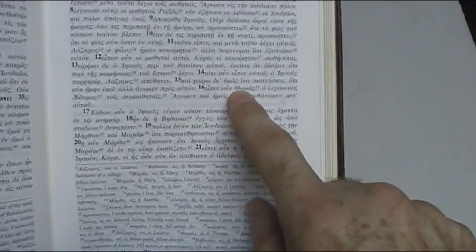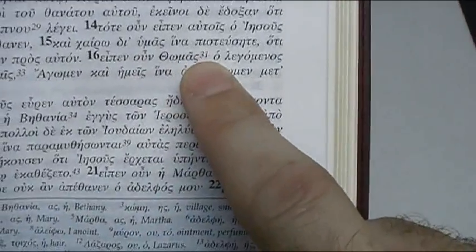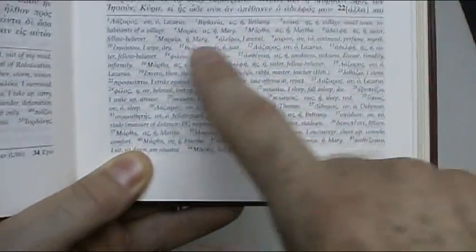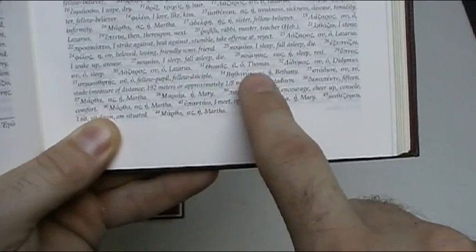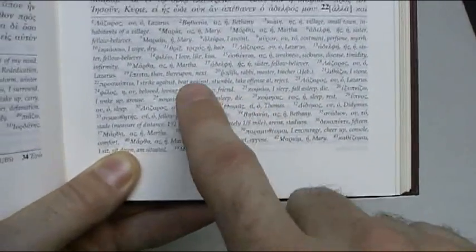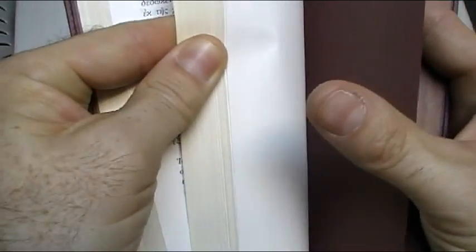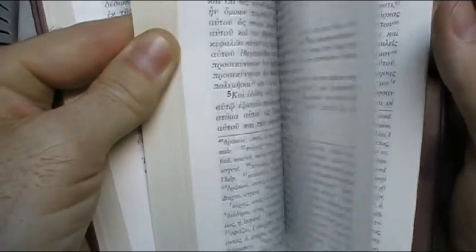Now, the only difficulty and criticism that this particular one has had is that if you're reading along and you come across a word, for example, here's one that's got a Thomas 31, then you have to go down and search through the lines. There it is, Thomas, there it is. You have to find it and hunt and peck. There's no dictionary in the back. Now, they may have changed this in later editions.